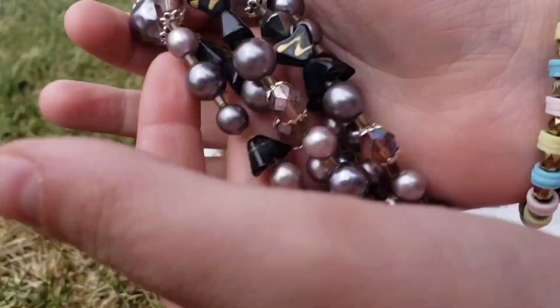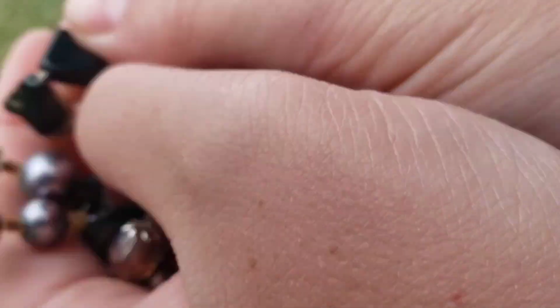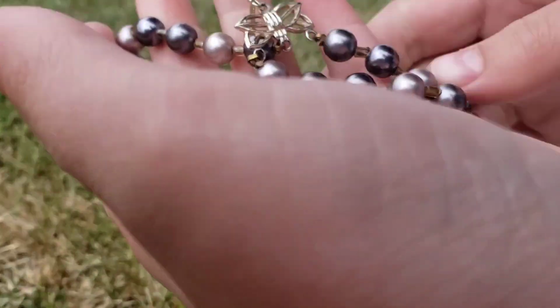Oh, this is weird. These are like some rock beads and like some, this is cool but weird at the same time.